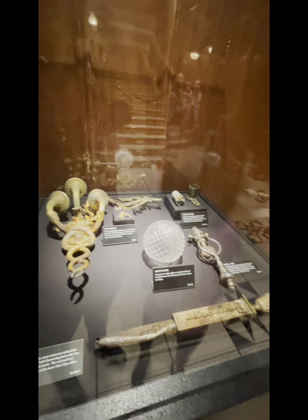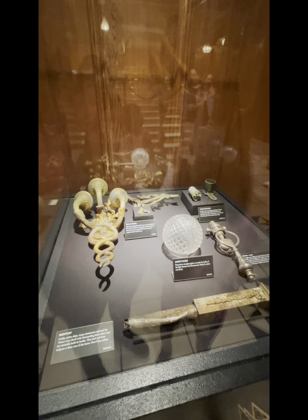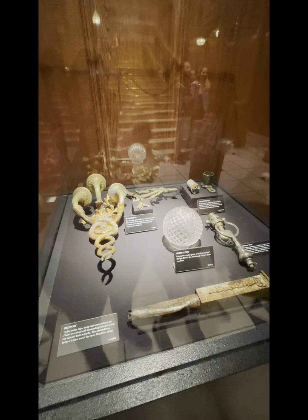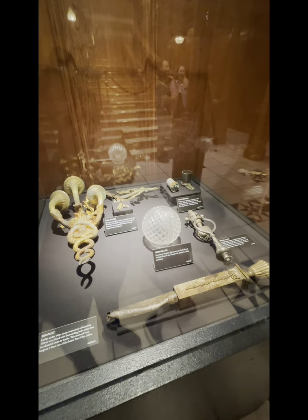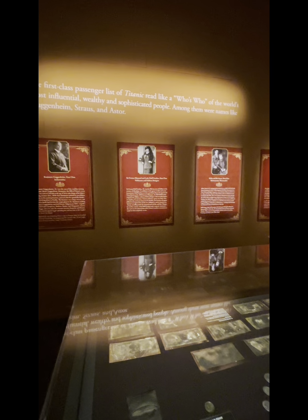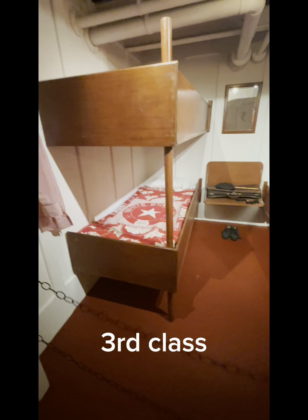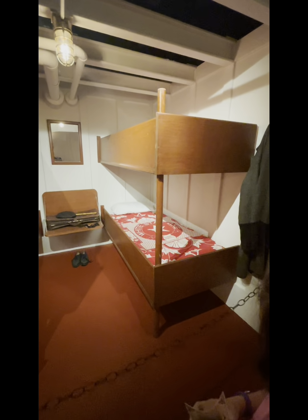But these are recreations. You can't put real things out in the elements. You have to preserve them if they're out in the elements. No, these are better part of the exhibits. So we have to be respectful.